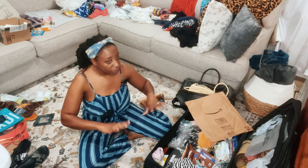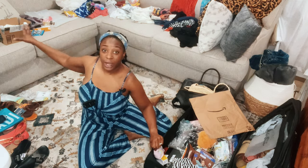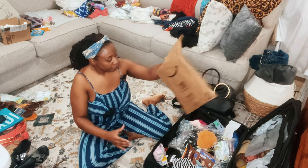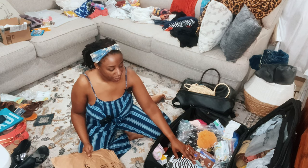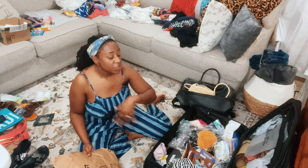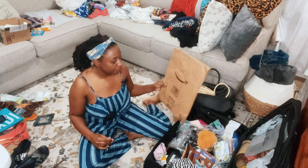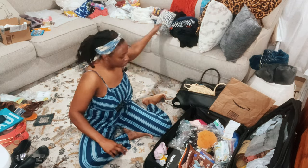So I got a bunch of stuff in here, there, over here, and back there. I pre-packed a few things maybe a month ago, and I threw it in here. So I have to take some of this stuff out of here and put this stuff in this little area. So there.